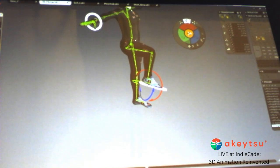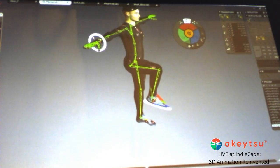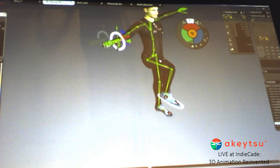And then this middle button here is for rotating your pole vector. And you have that same middle for the pole vector in this regular IK.